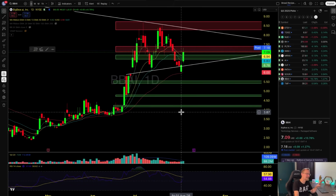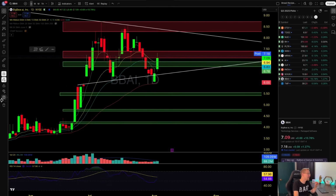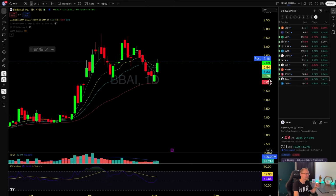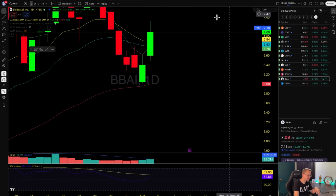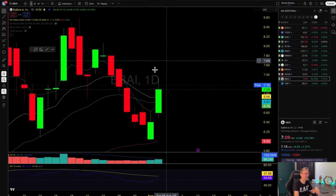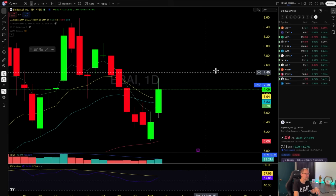The RSI is up above 55. And we're also up above the moving averages on this thing so far. We are up above the 5, 13, 21, and 50. We need to get that 5 to cross back over the blue 21 and the yellow 13. More of those bullish crossovers, please.